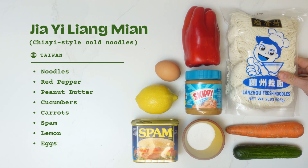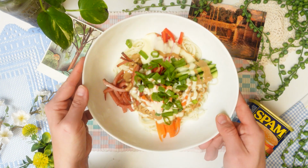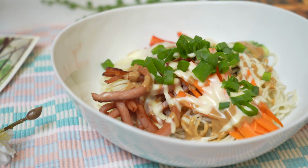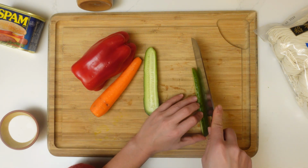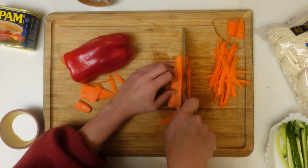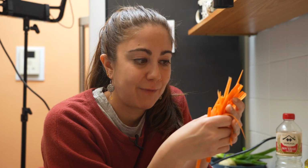Hi, my name is Yi. I'm a born and raised Taiwanese. A dish I would love to share with you is Chiayi-Miàn, also known as Chiayi-style cold noodle in English. Chiayi is a charming city in Taiwan with a fascinating history and rich culture. Chiayi-style cold noodles are simply a cold noodle salad, typically including shredded fresh vegetables, mixed with sesame dressing and mayo.